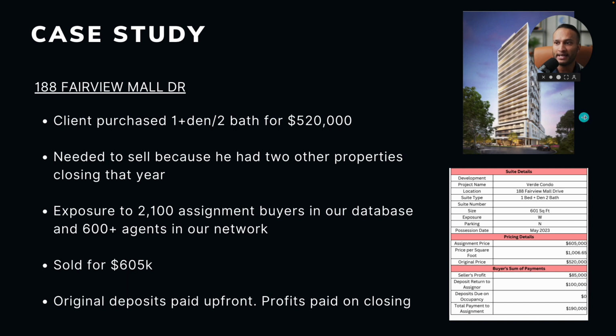Let's look at a quick case study. This is a case study at 188 Fairview Mall Drive. This is a client that purchased a 1+ den, 2 baths for $520,000 and needed to sell because he had 2 other properties closing that year.